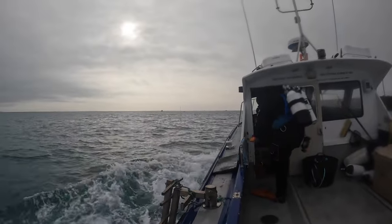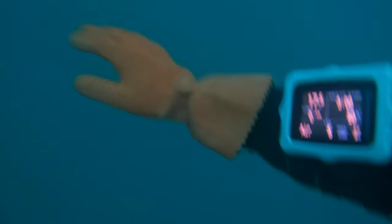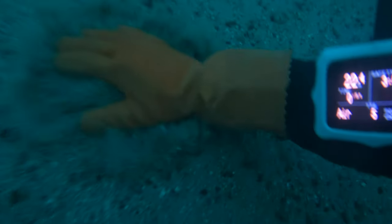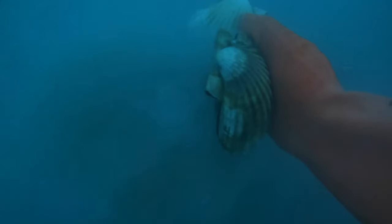New tank, and we're gonna see if we can use the whole thing up. It's only a dumpy 12, it's not like my 15 I normally use. Second dive is always shallower. That's the way we normally do our dives. So we're probably only about 22 metres here. Almost 23, and straight away we fall onto the scallops. And you notice that tide is still ripping.